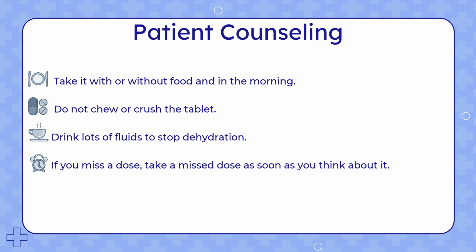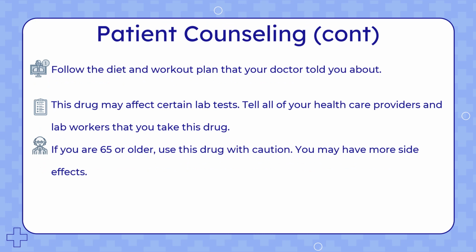So let's talk about some patient counseling points. You can take it with or without food and in the morning. Do not chew or crush the tablet. Drink lots of fluid to stop dehydration. And if you miss a dose, take the missed dose as soon as you think about it. Then follow the diet and workout plan that your doctor told you about.